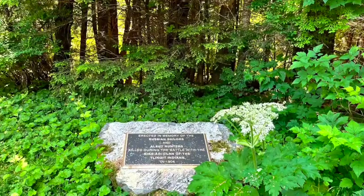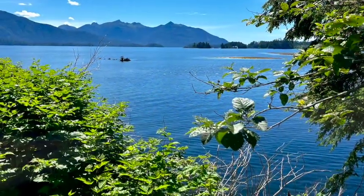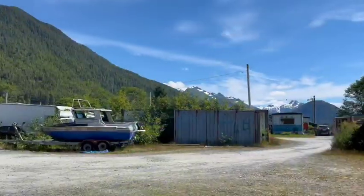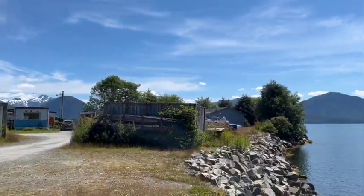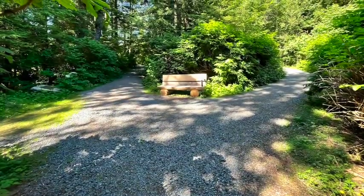I love taking this walk through the rainforest, but if you come to a spot at the end where you end up seeing a bunch of trailers right here, you went too far. You need to back up a little bit, and when you come to the fork in the path, take the one to the right.